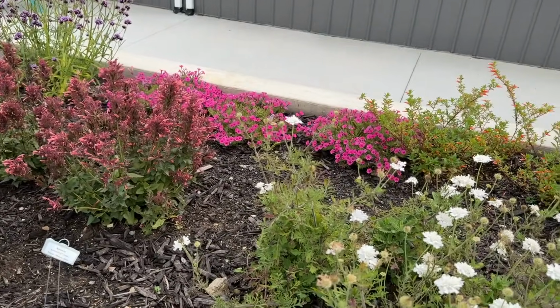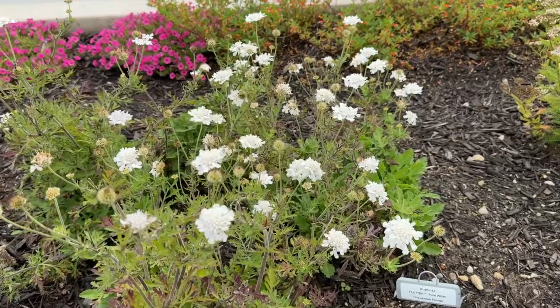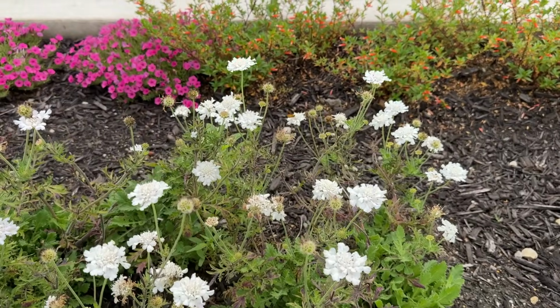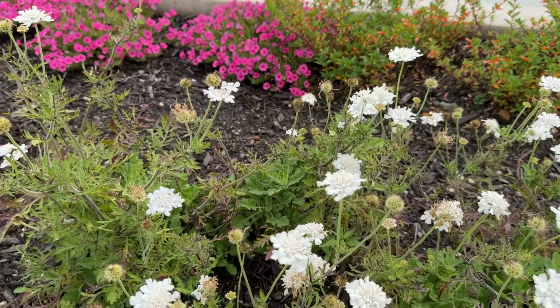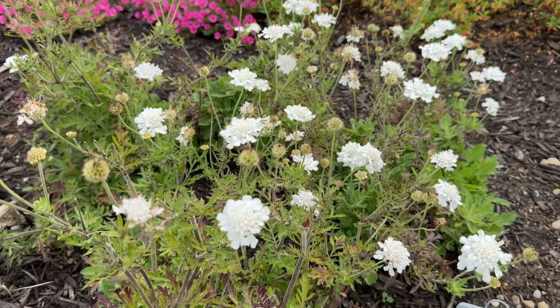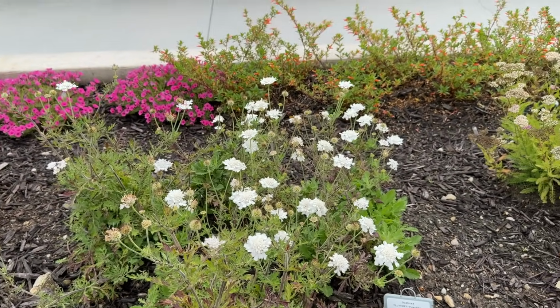Another Scabiosa, part of the Flutter series. This is Flutter Pure White. I'm always a little bit, not nervous, but hesitant with planting white plants because you never really know how those white flowers are going to age and fade. Are they going to fade to brown, or are they going to stay fairly clean looking? And as you can see on this plant, these white flowers stay pretty clean looking even as they start to fade.